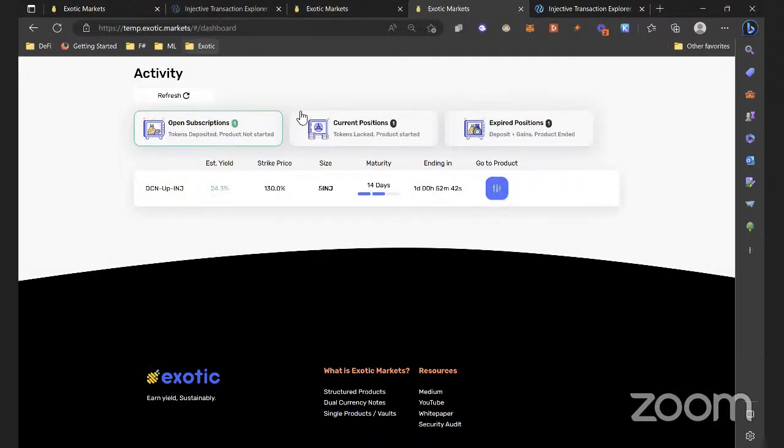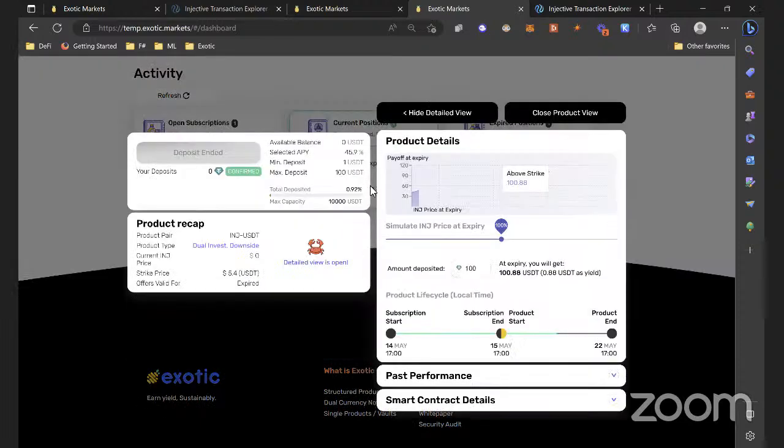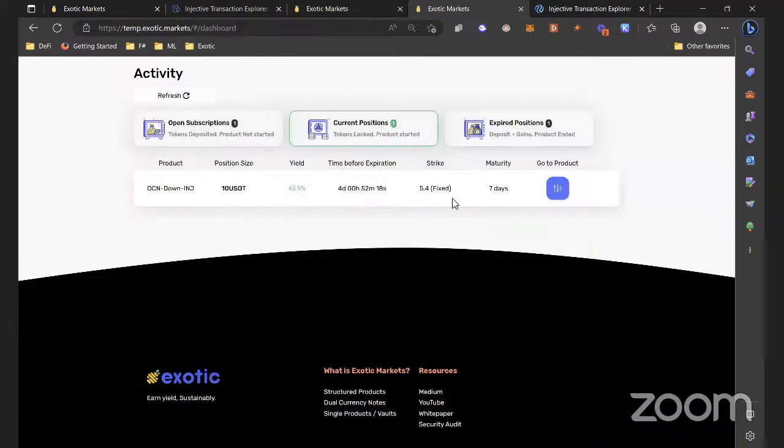Here is a dashboard. On the dashboard, I can see indeed I've invested 5 INJ into this product, like I've mentioned, with 14 days maturity. Here I have a current position that has been created before this presentation, on which I have deposited 10 USD. So this is a downside position. Of course, on the platform, we can get access to the details. We can play with the simulators and everything. This is for you to follow up the positions. We can see here that the maturity is 7 days, and we still have 4 days up to maturity.